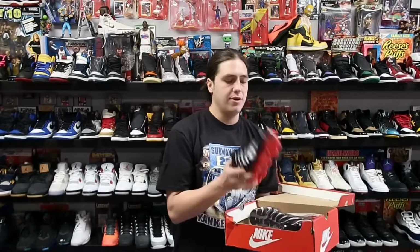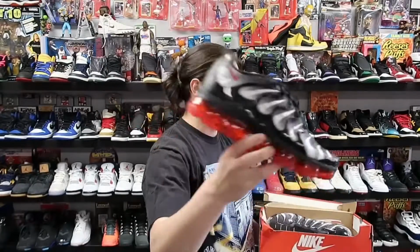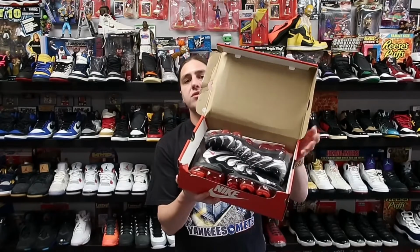Next up on What's Shipping, we have a damaged box. Here we have another pair of the Vapormax Pluses. I've definitely gone over this colorway recently. This is a size 10. It's heading to Illinois for about $190 plus shipping. And that's what's next on What's Shipping.